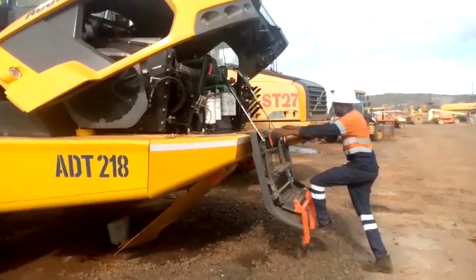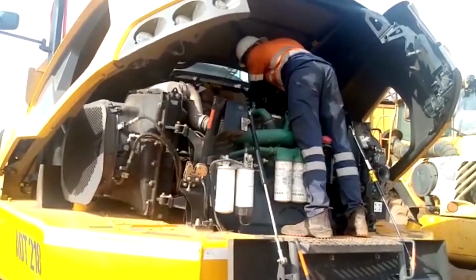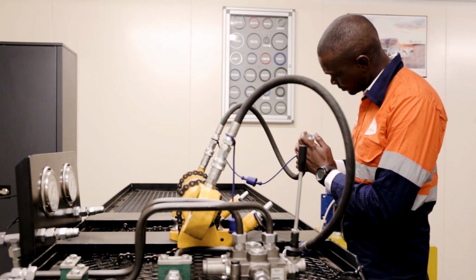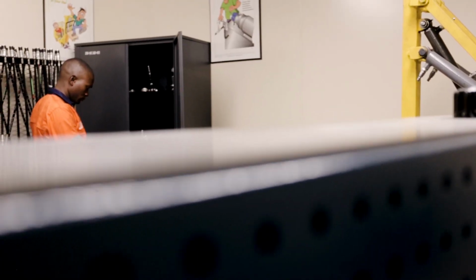The most rewarding part is when you do the work correctly and it's being done perfectly. That really feels good and that really makes you feel confident.